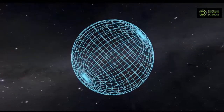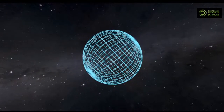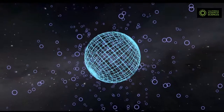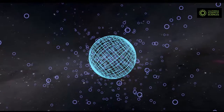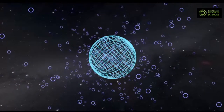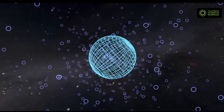Okay. Now, while we're all the way out here, let's also check in on the other planets that astronomers have identified. Every one of these markers that we're seeing is a star with at least one exoplanet around it. That's what we call a planet that's outside of our solar system. Now, we've found thousands of exoplanets so far. And if you look carefully, you can see that there are several planets inside the radiosphere.